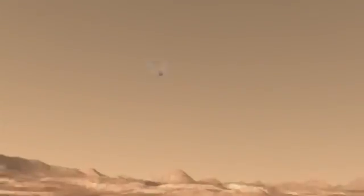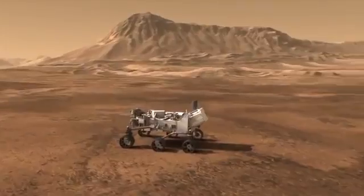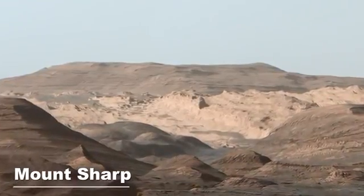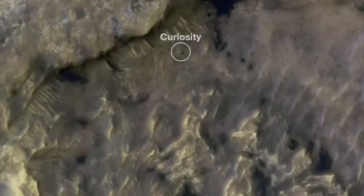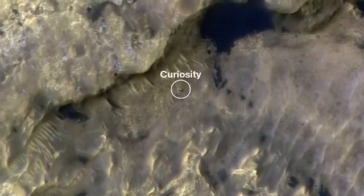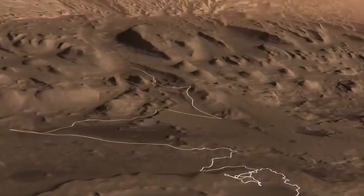Over time, the strong winds have carved away the sediment and left a 3-mile-high mountain known as Mount Sharp. NASA now has a big challenge: to find a way to get Curiosity up the mountain. Using data from orbiting spacecraft and combining it with pictures from Curiosity, the team puts together a 3D map of the terrain. Each path up Mount Sharp is risky, but scientists finally agree on a route.